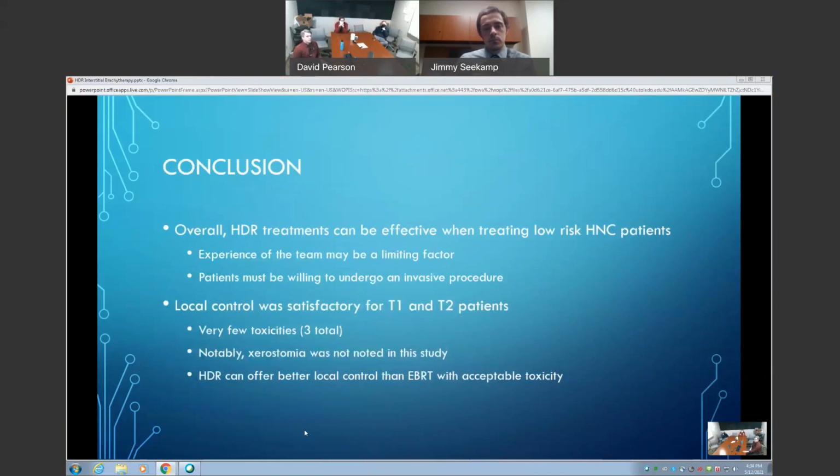So overall, the authors claim HDR treatments can be effective when treating low-risk head and neck cancer patients. Despite the low statistics, I would say that seems to have held true based on their analysis. The experience of the team may be a limiting factor they highlight, which is part of why they wrote this article, to kind of raise this as a possible solution. If the team is practiced enough, it can effectively treat these low-stage cancers. But obviously, you run more of a risk, particularly in these cases where you start to get above, for example, the mean BED in this study. You really need to know what you're doing. Otherwise, you could have a much higher risk of osteoradionecrosis than this study would have had.